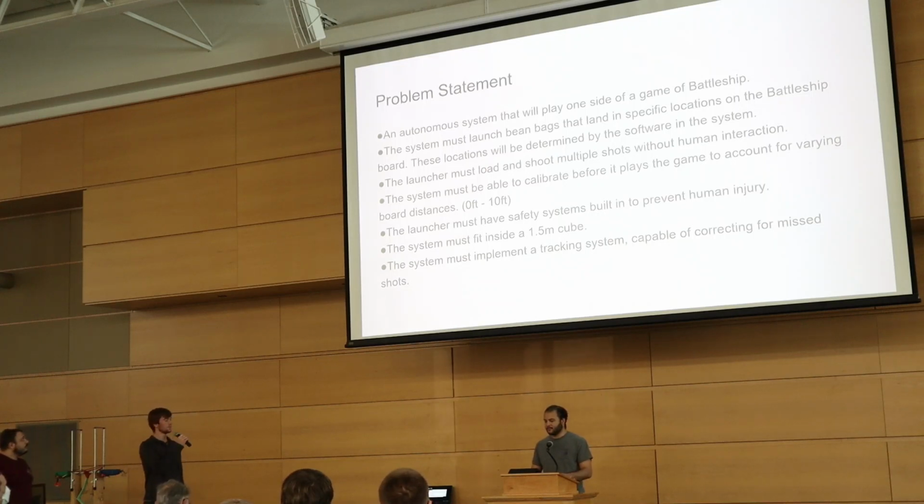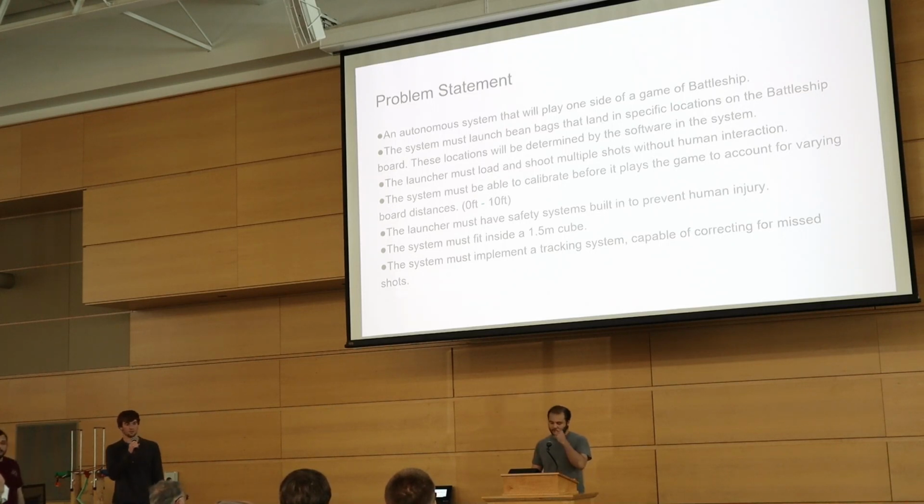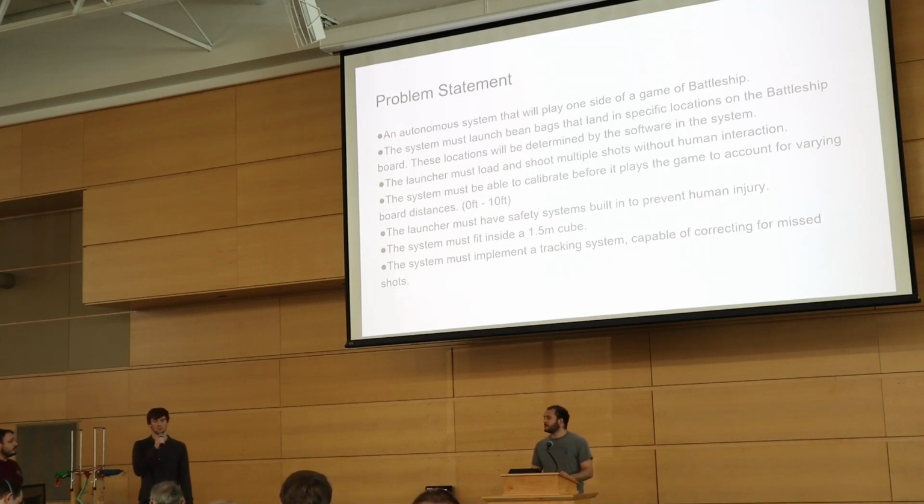It's going to be 7 feet by 7 feet. The locations are going to be determined by our code. The launcher also has to load and shoot multiple shots without human interaction. It's going to be able to calibrate before the game plays to account for the varying board distances. So there's 0 to 10 feet that's going to be separating the 2 game boards.